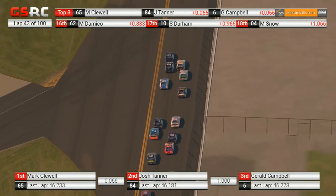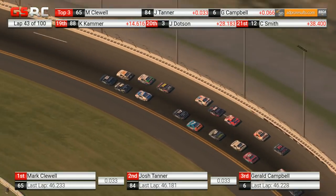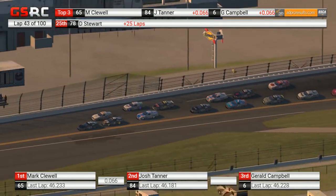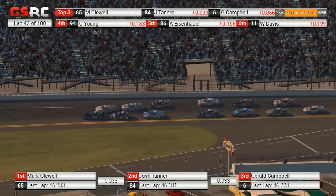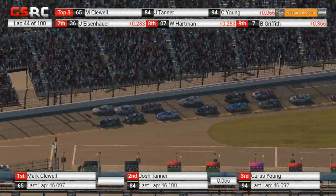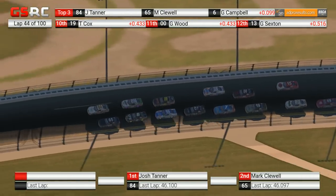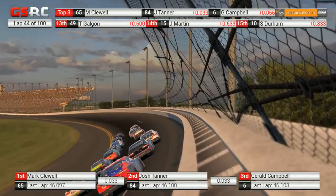I've got to talk about Jeff Martin in 11th and Tim Cox in 12th. These guys, it's got to be frustrating. You know they're fast, there's just nowhere for them to go. And so instead of causing trouble, they're back there doing their best to work their way up. Up in front, they begin to do a little bit of weaving. Oh, a big push. Easy. Boy, Curtis Young almost got Josh Tanner way out of shape there. Curtis backed off just in time to allow Josh to catch it.